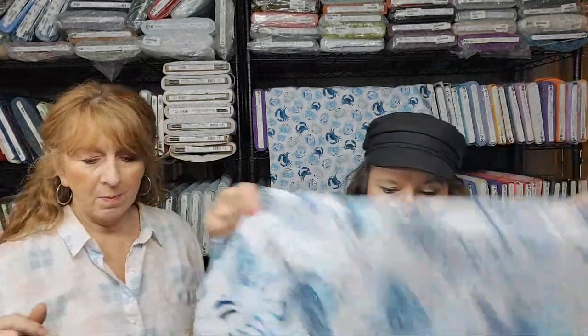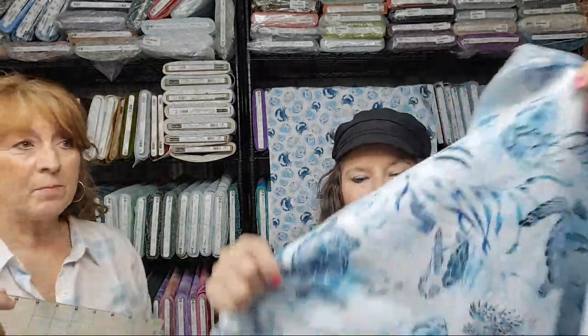There we go. Okay, so it is an all-over toss, which means you do not have to worry about the directional placement of this particular fabric. Some fabrics are directional, and you need to be careful where you put them in your quilt. I'm sorry, I keep not looking at you all because I have to remember to look at the camera. So this is not directional. You can put it any way you would like. And that was the beautiful crabs print. And this one's also not directional.